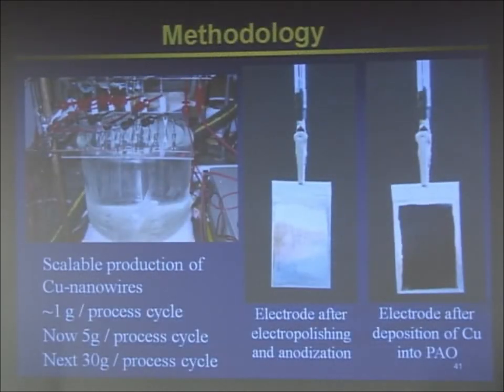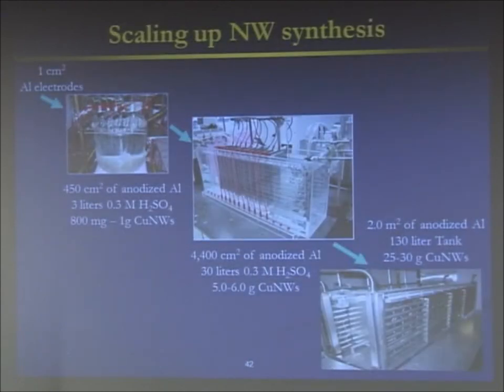So here's a picture of one of our cells. This particular cell can make about 1 gram per process cycle, which is around 3 days. And here's a picture of the aluminum foil that we use. This is right after the anodization. You can see that rainbow effect because of the nanostructure. And then after we deposit the copper into it, you can see that the copper's in here, and then we can liberate that copper and have the nanowires. We've scaled this up to 5 grams, and we're just in the process of putting in the 30-gram machine. So here's some of the different cells that we're using. Of course, these are all batch, and our next step now is to go to the continuous process.